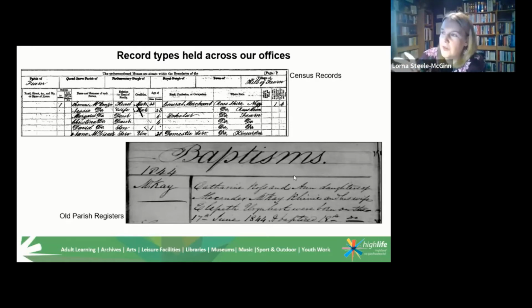Okay, so we have a variety of records that are held in every one of our offices. We hold census records in each office and old parish registers. I'm sure some of you will have started or done a huge amount of research into your family tree, and these are your building block documents for family history research. Census, of course, tells you about the household makeup: any particular house, the members of that household, their occupation, where they were born, and so on. So we have copies of those for the Highlands.